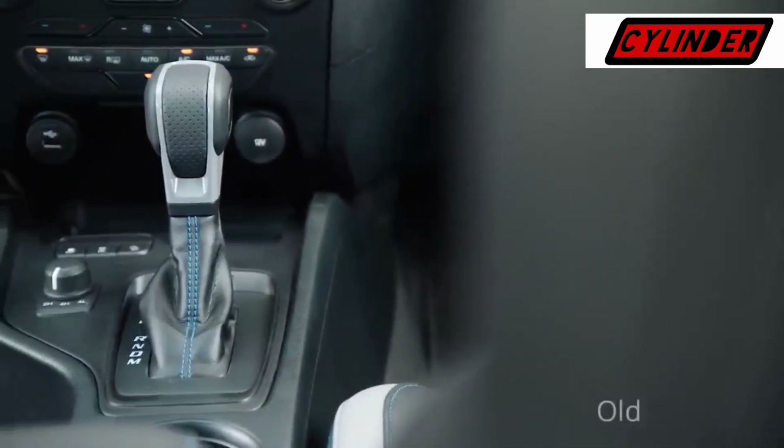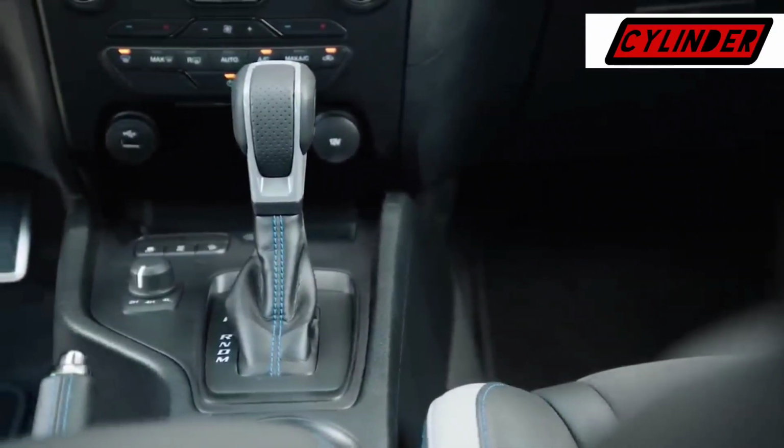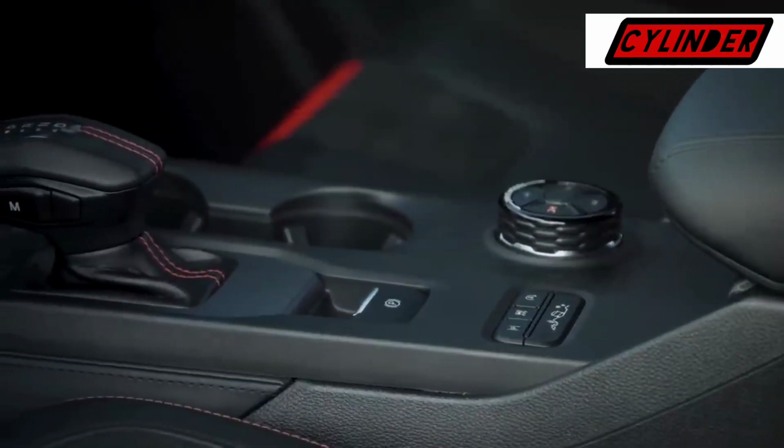In addition, the engine is programmed with an individual turbo compression profile for each gear of the 10-speed automatic transmission for optimized performance.